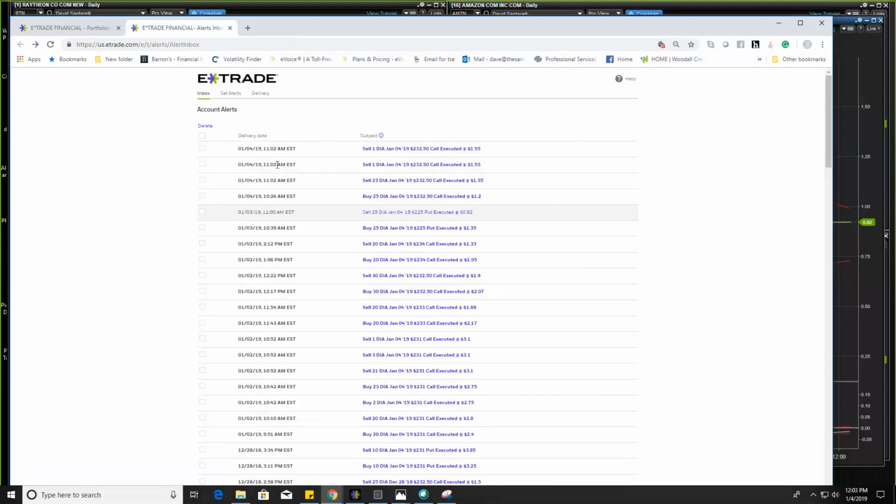So here are our transactions from today. As you can see, here are the time, date, and stamps. On 1/4, we bought 25 altogether of the DIA January 4, 233.50 strike calls at $1.20. We got those at 10:26 a.m., and then at 11:02 a.m., about 37 minutes into the trade, we sold it for $1.55, a 30% return. As you can see, we made a quick $840 gain.